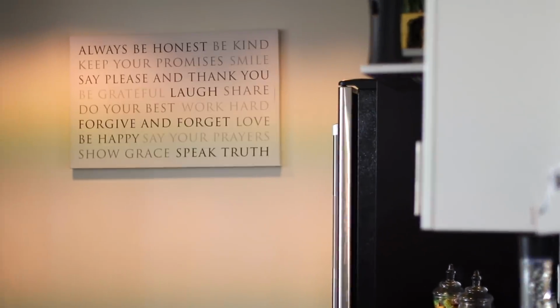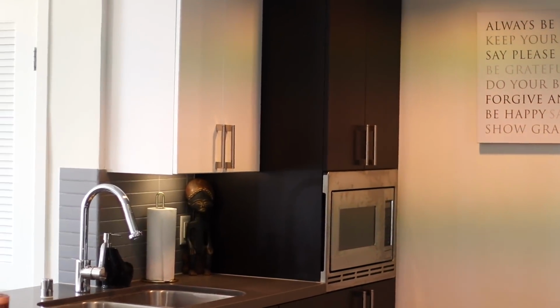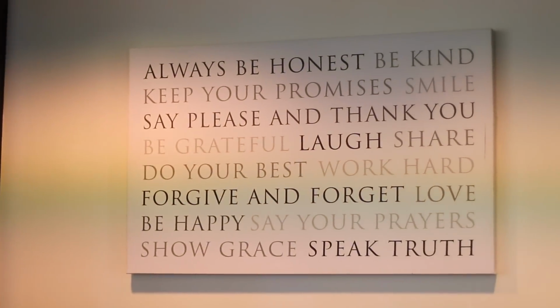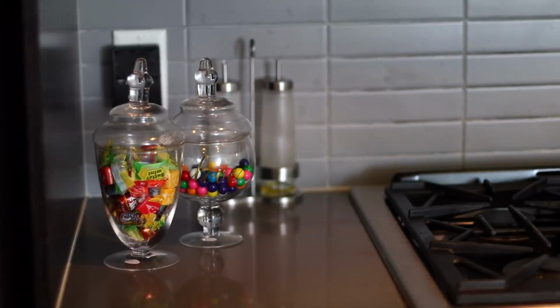And then on the wall, I have this thing that is very positive, about being kind and forgiving and everything like that. And then I have my bar stool because I don't have a dining table, and I didn't want a dining table either. But yeah, that is what I have in my kitchen.